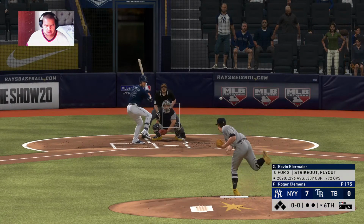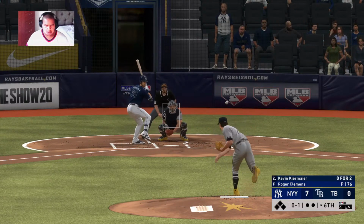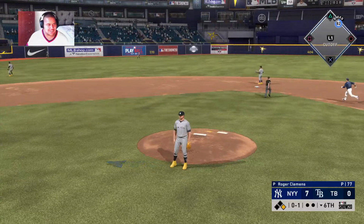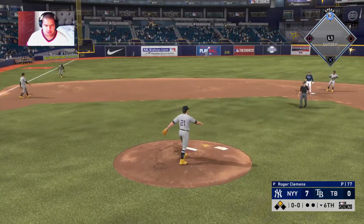So here's Kevin Kiermaier as he'll take a look at a slider here that finds the zone for strike 1. He's hitless in his 2 at-bats so far. That's lifted the other way out to left. And this one bounds around against the wall. And he is into second base with a leadoff double.